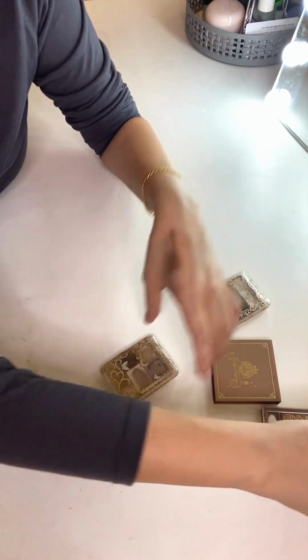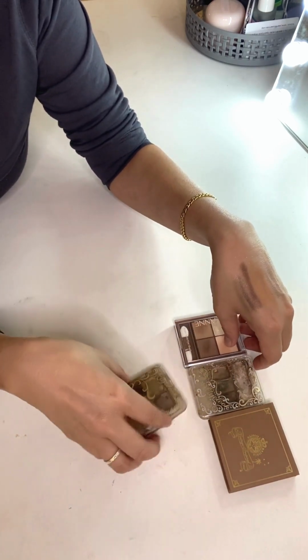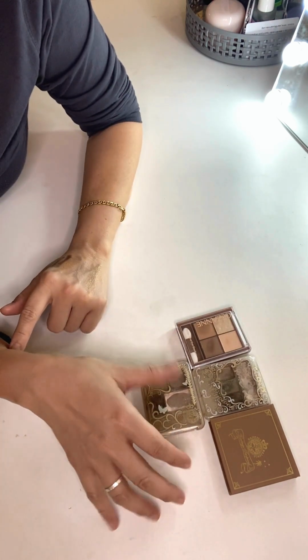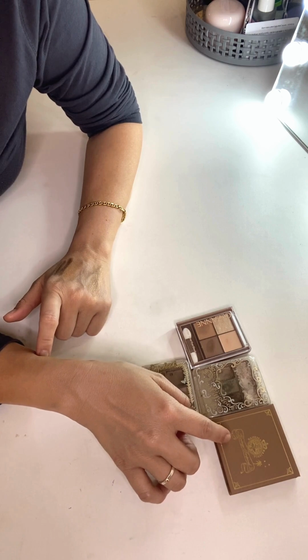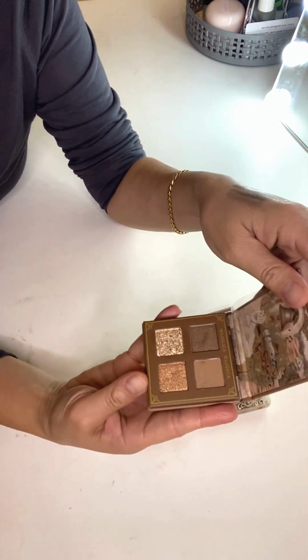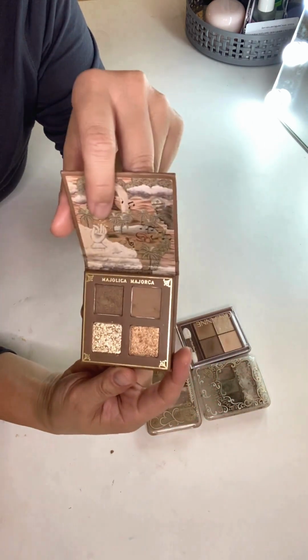How do you like this brand? Which one is your favorite color? I probably will try to buy Majolica again. If I enjoy this palette, I probably will try to buy it from Amazon.